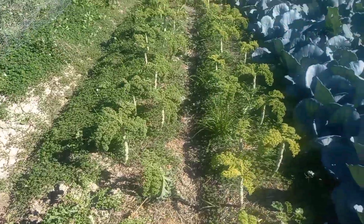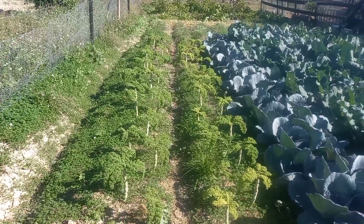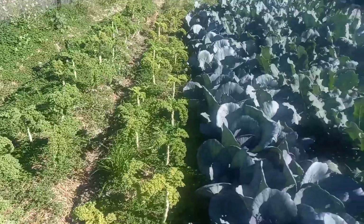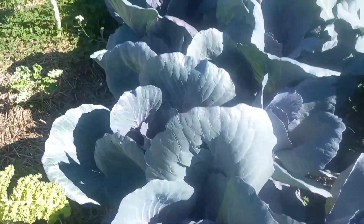And then over this side we've got our kale. So we've got 2 rows of kale. We've been harvesting this for weeks now, so we're actually going to let this just grow for a couple of weeks now, and then we'll start harvesting it again. And some more red cabbages, they're coming up nicely as well.